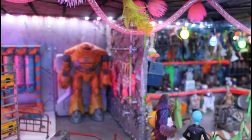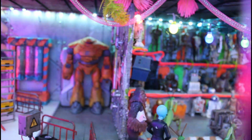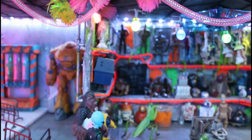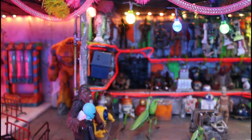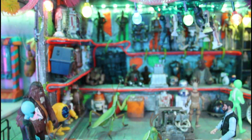Hello, Hammerhead Droid Shop is now open. And at the moment, it is buy two and get the third at half price. So go and get them while they've got them. Thank you.